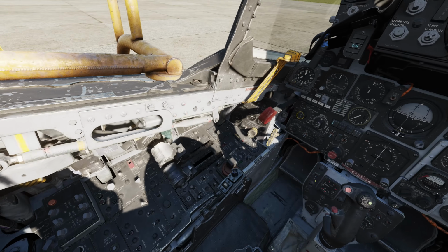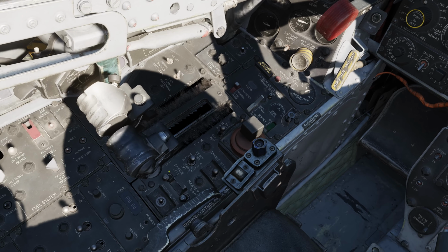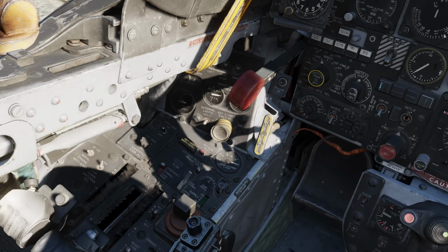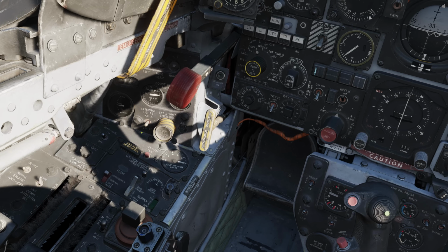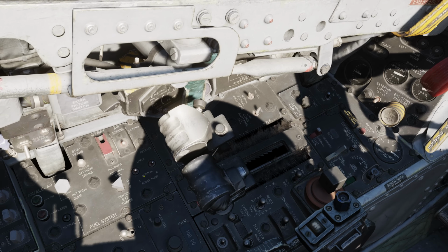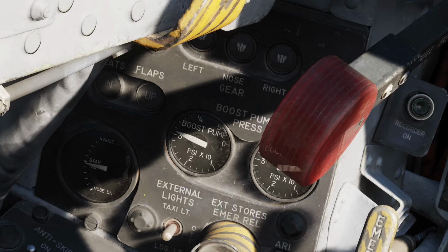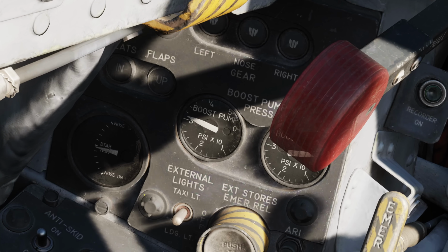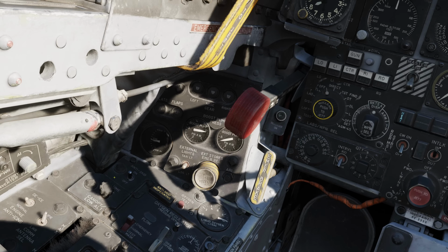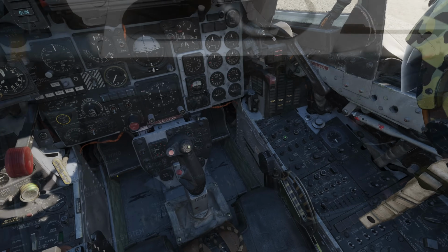That's good. Alright, so to check the boost pumps, you want to make sure that your engine master switches are not on, because if you turn those on, the boost pumps will activate on their own and you won't get a good reading. So, we're on good ground power. Let's check the left boost pump pressure. And we see that the boost pump pressure came up. So that boost pump is working. Check the right. Right one came up. That's looking good too. Excellent.